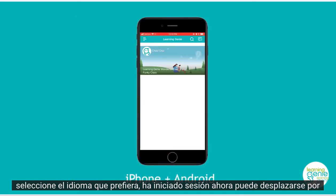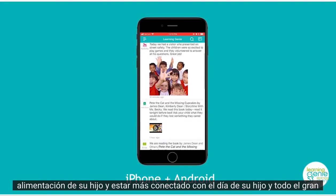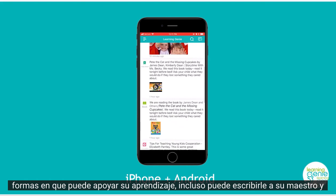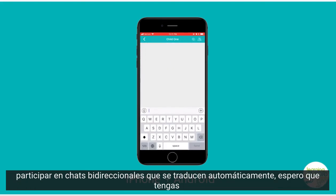You're signed in. Now you can scroll through your child's feed and be more connected to your child's day and all the great ways you can support their learning. You can even write back to your teacher and engage in two-way chats that are automatically translated.